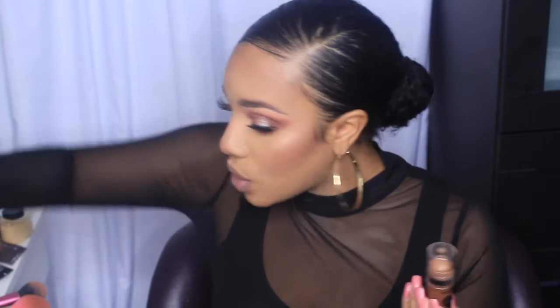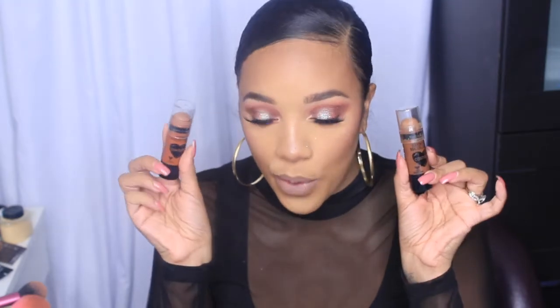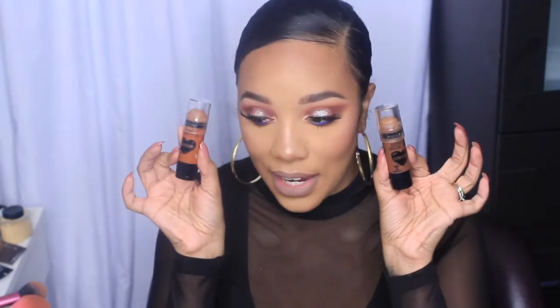Since that was so expensive, I'm going to go into something more affordable. This is a cream bronzer. I use this to cream bronze and contour. This is the Wet n Wild contour stick in the shade Where's Walnut. If I just want a really natural bronze shade, I also use Call Me Maple. So that's these 2 right here.